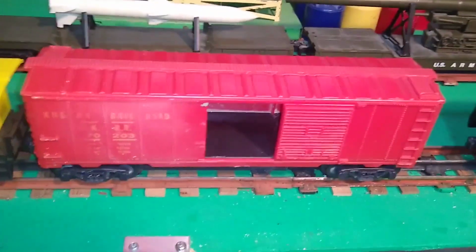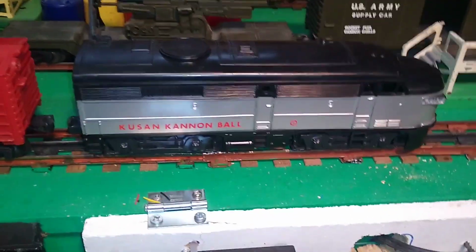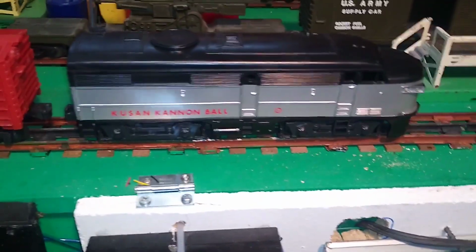for another box top and a few more cents. You could get a boxcar, a caboose, and several other cars. And together they made the Kusan Cannonball set. So who is Kusan and what is this all about?